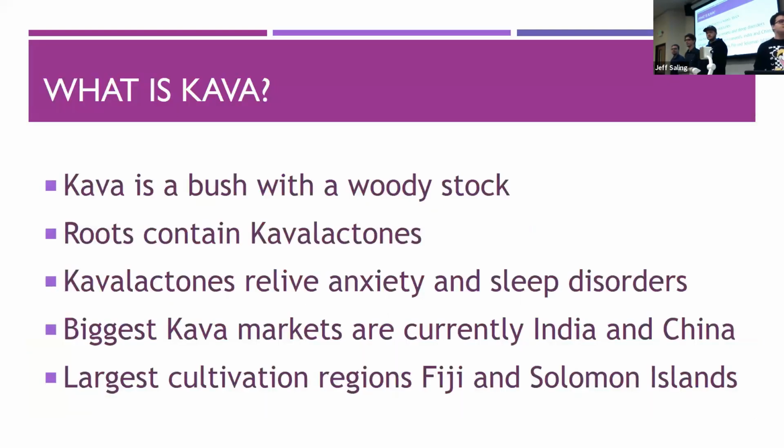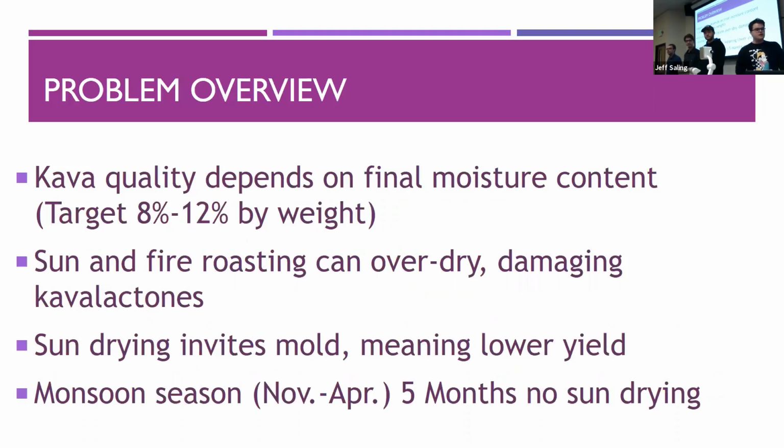By a show of hands, how many people here have heard of Kava or been in interaction with it? So we have a few people by show of hands. For those of you who don't know, Kava is a bush-like plant that grows a woody stalk which contains compounds known as kavalactones. These kavalactones help to relieve anxiety and sleep disorders. The largest regions for consumption currently are India and China, and the largest cultivation regions are the island of Fiji and the Solomon Islands.